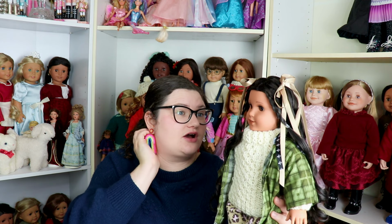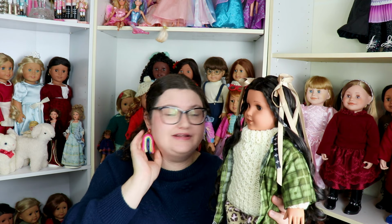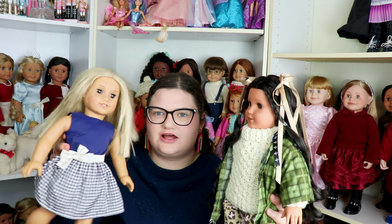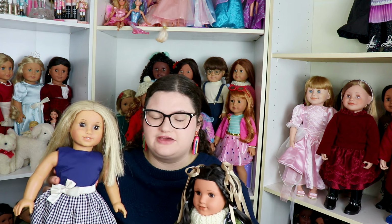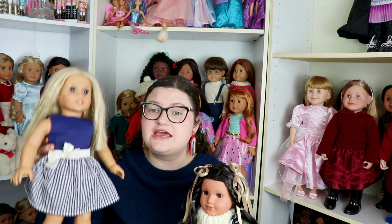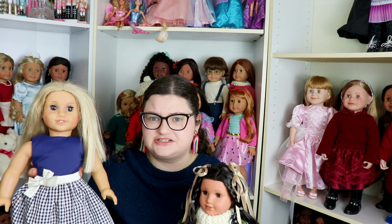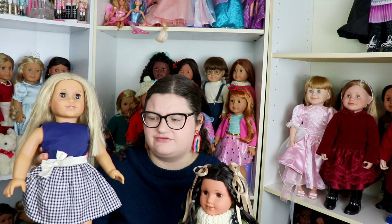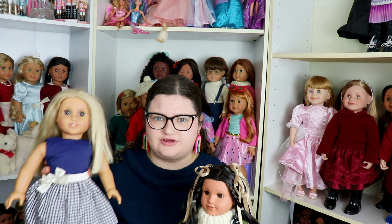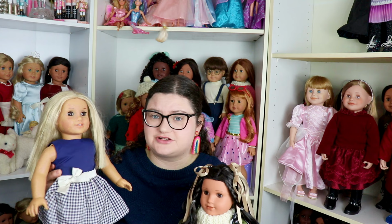But anyways, I would consider selling her now, because I found this doll at a thrift store. And if you have seen my previous video, which was talking about all the dolls I found at a thrift store, she was in it. And you're probably wondering, why is she still dirty? Why does she still have this dress on? Why isn't she cleaned up, hair cleaned, magic eraser?